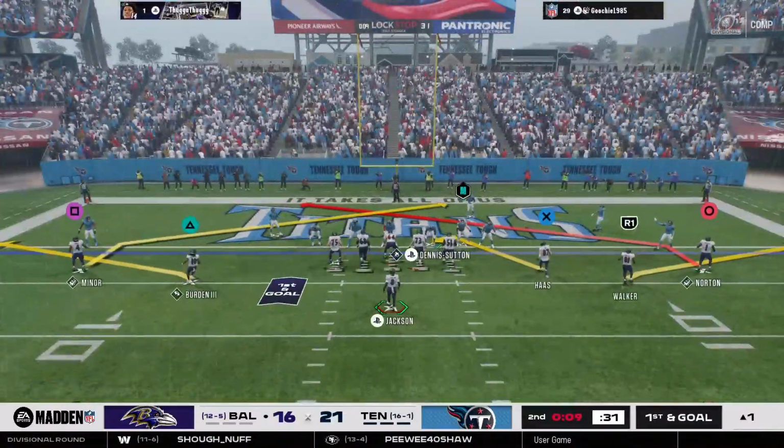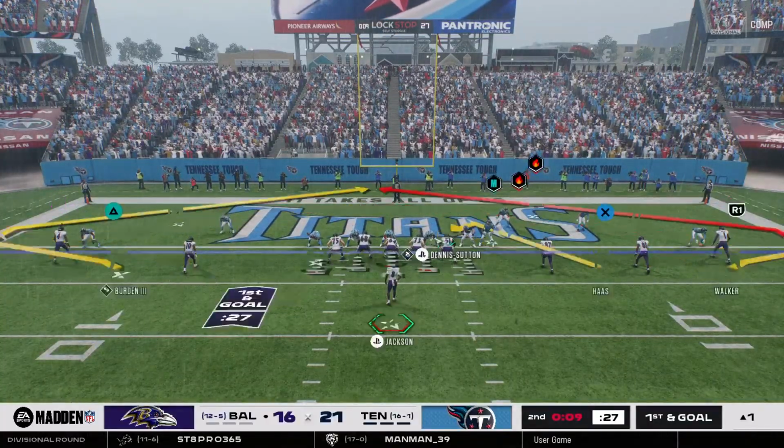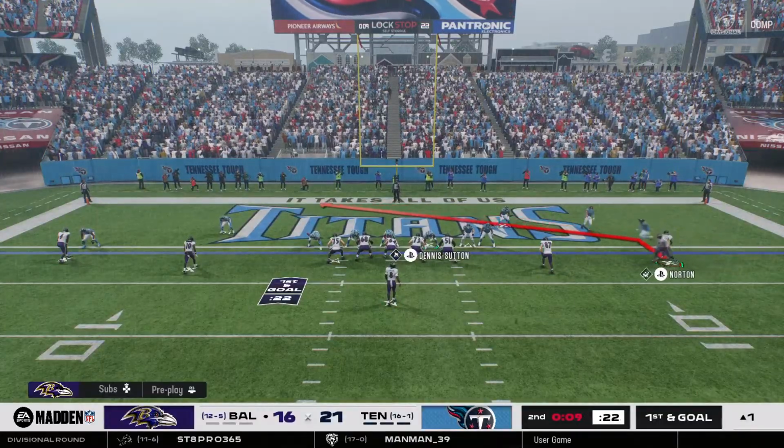They'll break the huddle and come up on first and goal. They've got a man in motion.